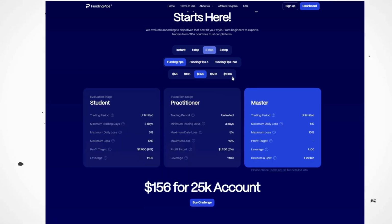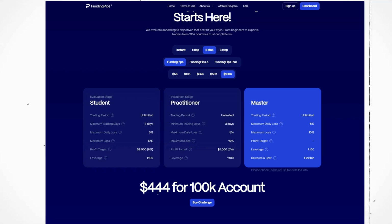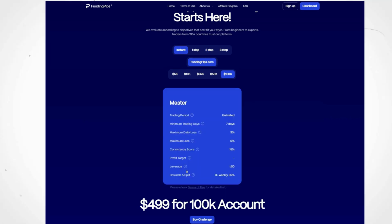As a normal account, you can see a two-step 100k account will cost you $444. Okay, and it's a totally good price for an account, and for the instant account it's costing about $499, only $50 more, which seems too good to be true. But let me break it down. So, trading pairs are unlimited, minimum trading days are 7 days. Okay, these two things are well and good, but now starts the real thing.